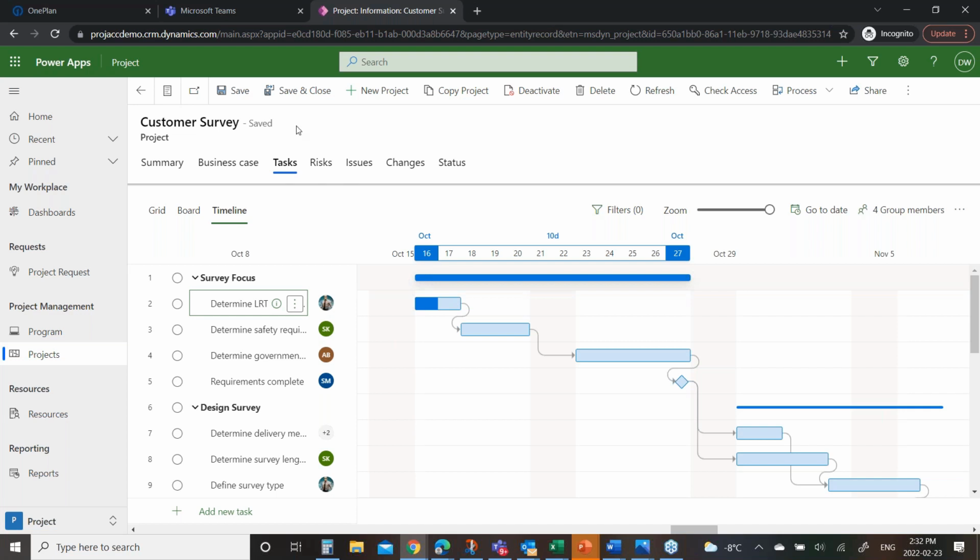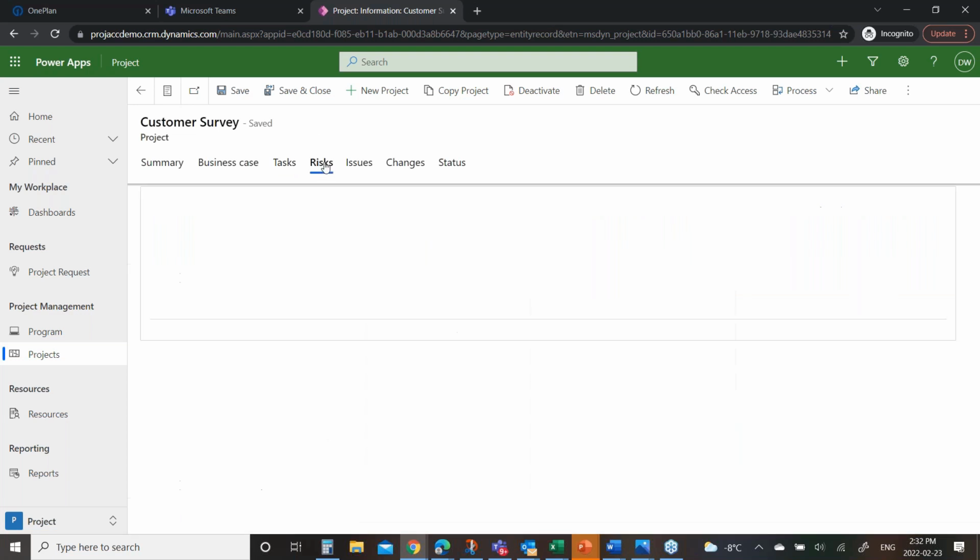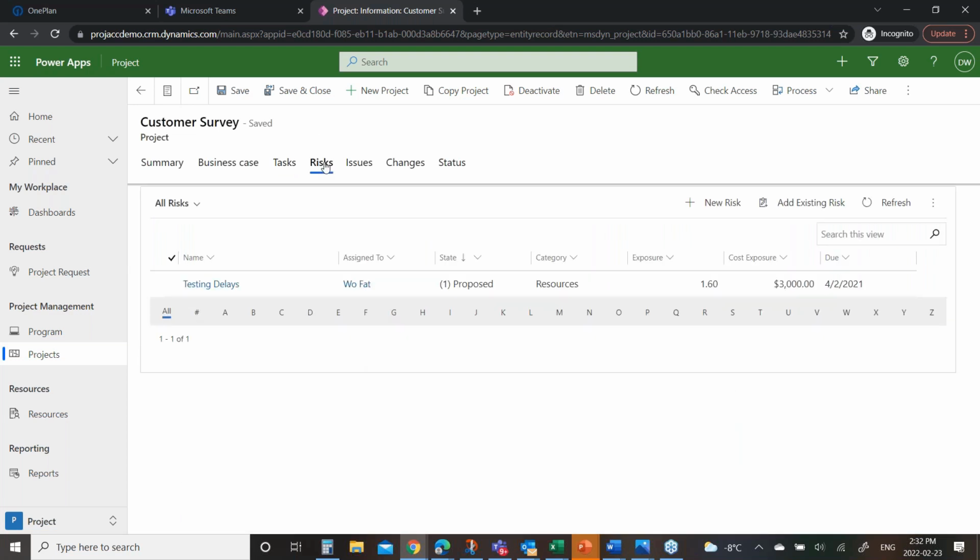What's also here in the accelerator are some core components that, in the Project Online world, would have been in SharePoint. And now they've been elevated, if you will, to be their own Power Apps, to be data within this structure that we can access and report on and engage with. And here we're looking at a project where we had some testing delays, and that is a risk that we're worried about. It's been assigned to someone.